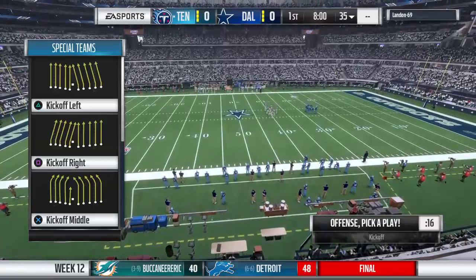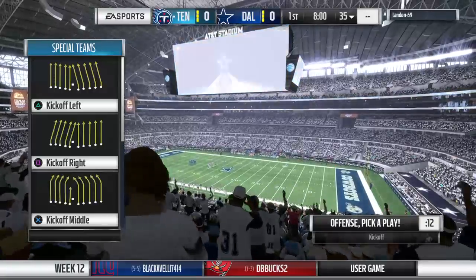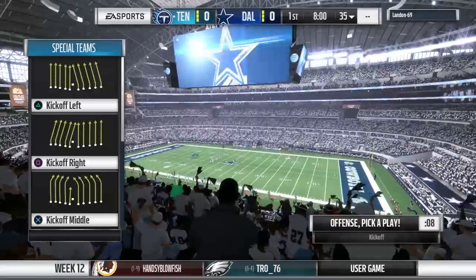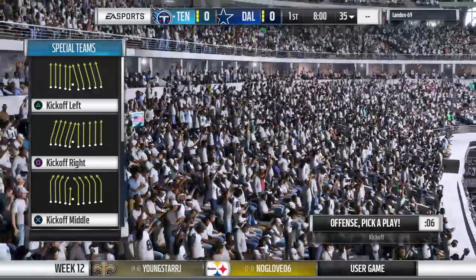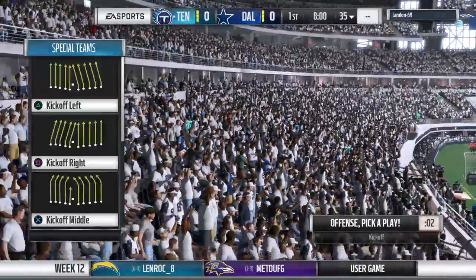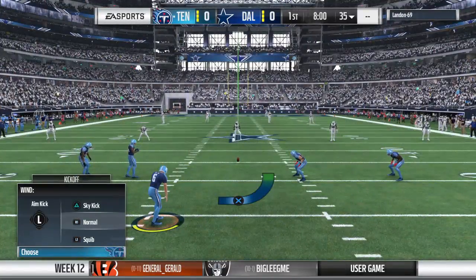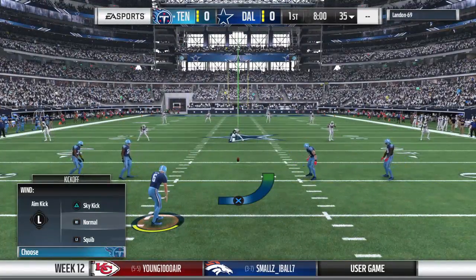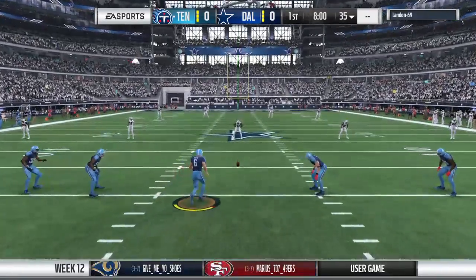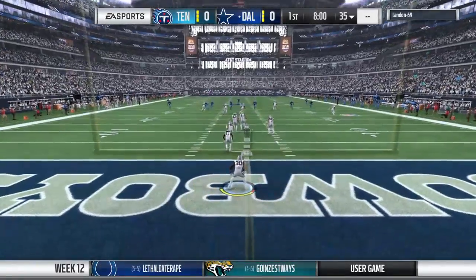We are sandwiched between Fort Worth and Dallas, Texas, and Arlington at the luxurious AT&T Stadium. Today, it's Week 12 of the NFL season, and we've got a good one in store between the Tennessee Titans and the Dallas Cowboys. The final playoff push is upon us. It's Week 12 of the NFL season, and we're underway on EA Sports.